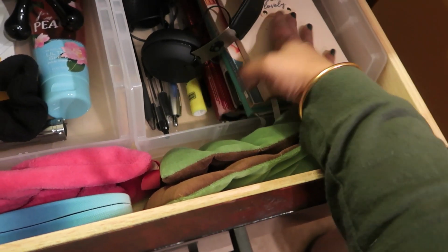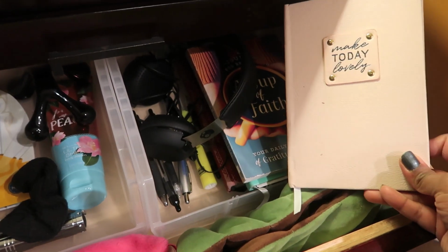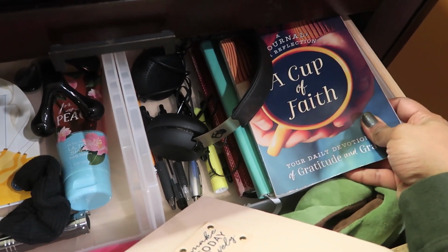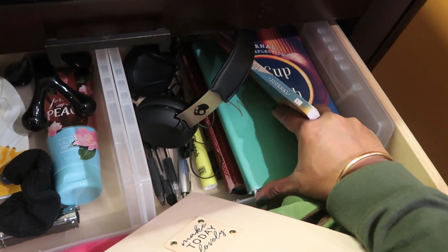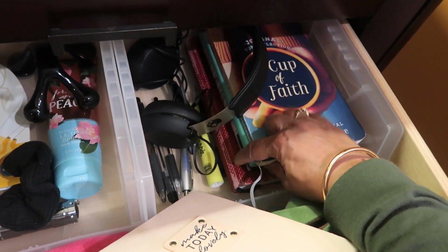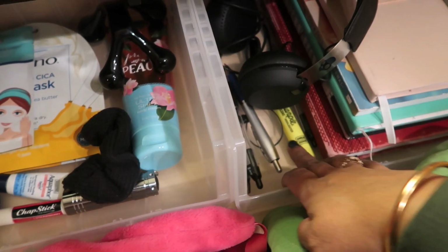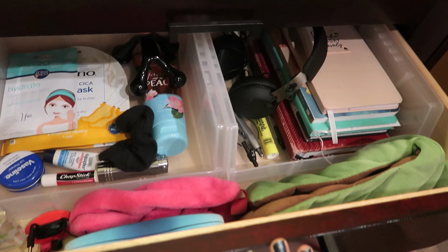And then I have a few of my journals and the book that I use to write ideas that popped into my mind, or stuff like that. And then I have my Cup of Faith. It's like a devotional, guided devotional. And then this is my mission trips and other journal. This is my journal. And this is another book that I write all my YouTube stuff in. So I like to have that. And then, of course, I have some pen and some highlighter here. So that's my first drawer, stuff that I frequently use.